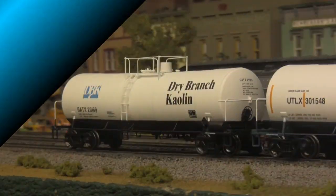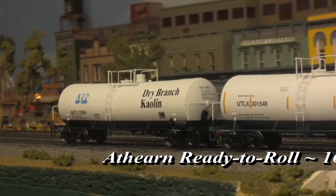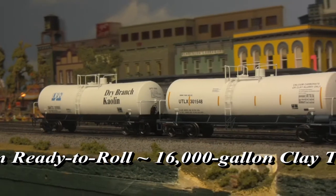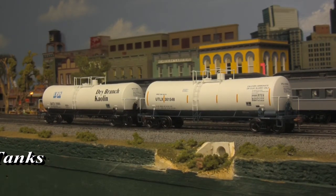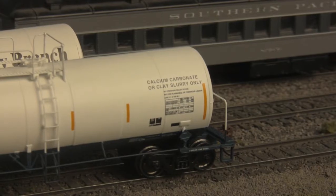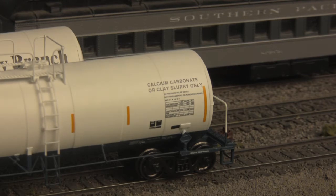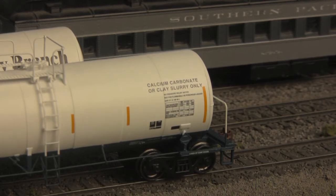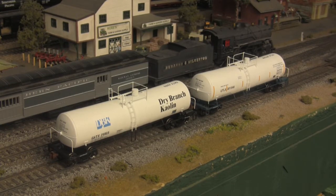Also in the ready-to-roll family, 16,000-gallon clay slurry tank cars. Mined extensively in the southeastern United States, kaolin clay is a derivative of aluminum silicate and is used in the production of everything from light bulbs to cosmetics and pharmaceuticals, meaning cars like these can show up on just about any train you can think of. Featuring full plumbing and brake rigging, photo-etched platforms, wire handrails, 36-inch metal wheels, and optimized weighting.